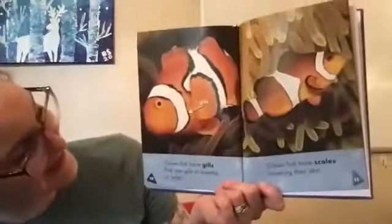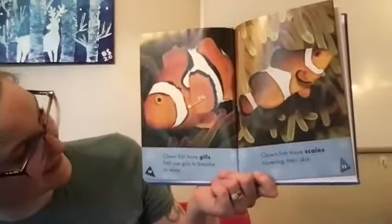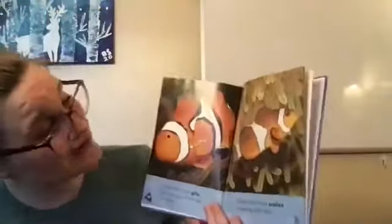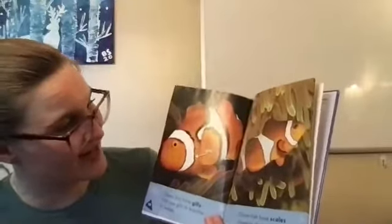Clownfish also have gills. Fish use gills to breathe in water. So we've learned about a lot of mammals, but a fish is a little bit different because unlike mammals who breathe oxygen in the air, fish breathe in water, right? They have those gills that help them to breathe when they are underwater, which is pretty cool. Clownfish also have scales that cover their skin.